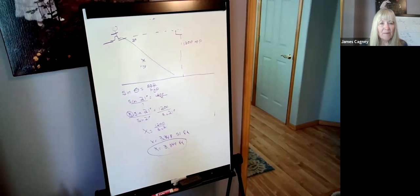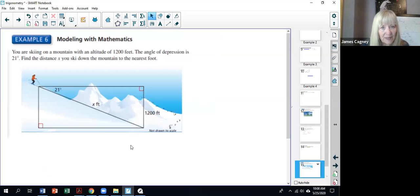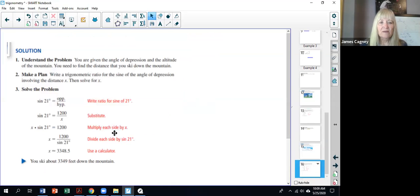And one more time, back to the whiteboard. I think this is it. Let me get out of the ginormous board. Here we go. And let's see, I think that's all I had for you. Oh, here's the solution for that, and they did get the same thing. So we are done with the notes for trig.